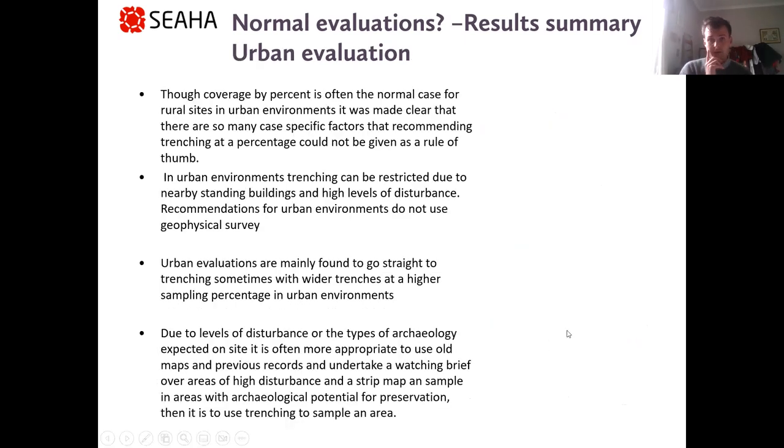So just quickly on urban evaluation, the big inverted commas norm. There wasn't so much a normal case of laying out trenches, and there were many more factors in evaluating urban sites. For example, the layout and logistics of the site, the restrictions and the health and safety. And often it was found that perhaps going straight to strip map or a higher sampling area was very useful.